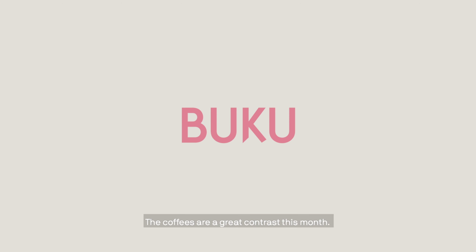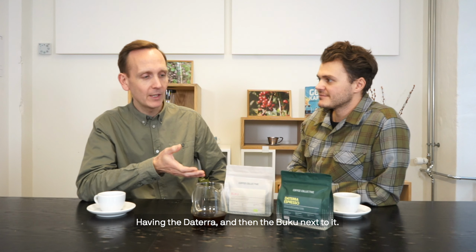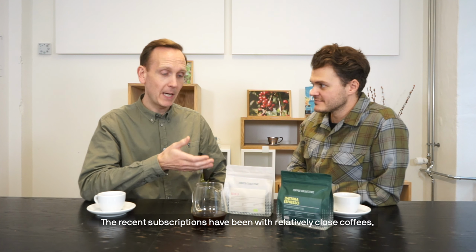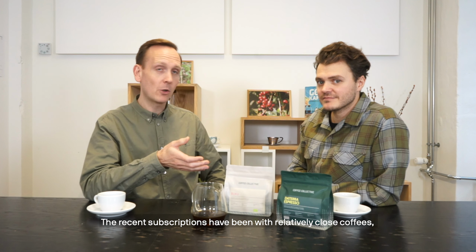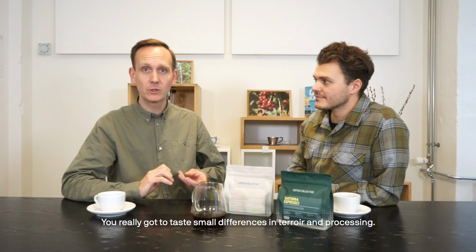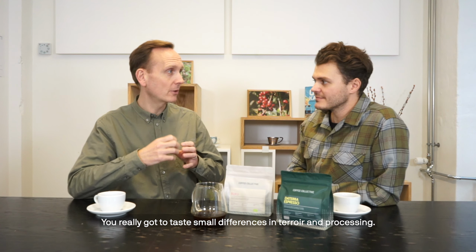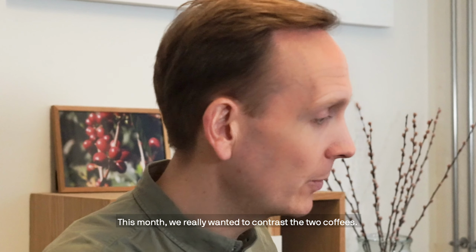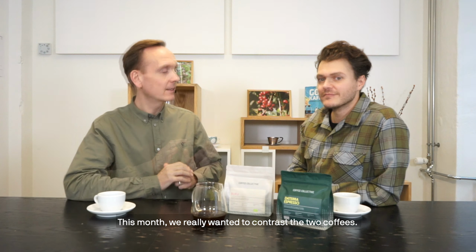And it's a great contrast this month, having the Daterra and then having the Buku next to it, where the past couple of subscriptions have been coffees that were relatively close. You really got to taste terroir or processing or actually sorting of sizes and so on. This month we really wanted to contrast the two coffees.